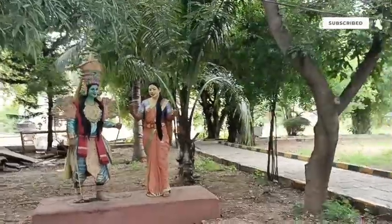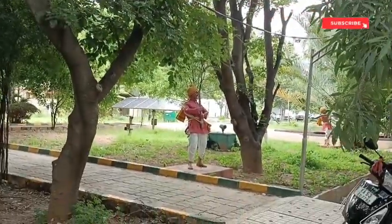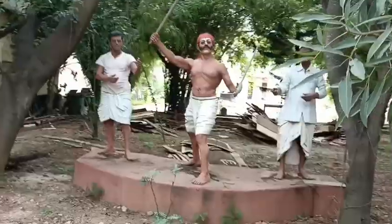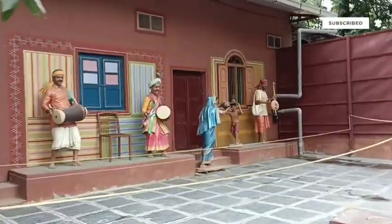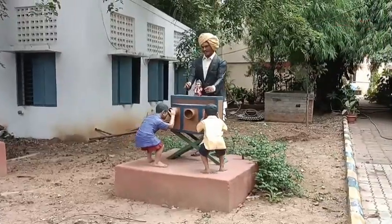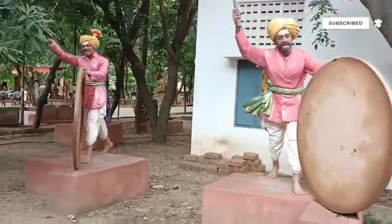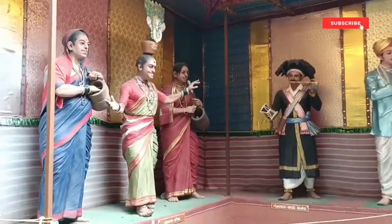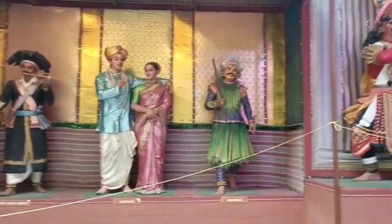And then it was time for us to leave because it was getting dark. So we decided to have a cup of coffee or tea in their in-house restaurant. Before going there, we could see so many other models around the place. As we were going towards the restaurant, you can see all this. Then there was a magic show happening, so we just stood there for a couple of minutes. We enjoyed that.